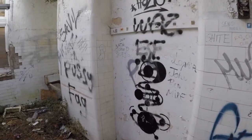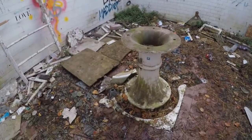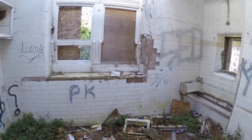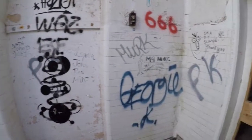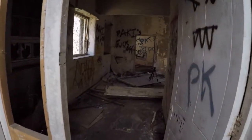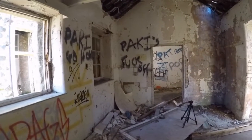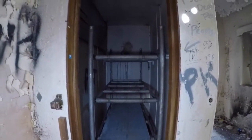As you can see, we're in the morgue. Well, or what's left of the morgue. It's obviously where the table would have been. Used to be a lovely old Belfast style sink over there, which someone has sadly demolished. Still pretty cool though, that trolley is in there. I'll just light that up for you. It's got the creep factor.